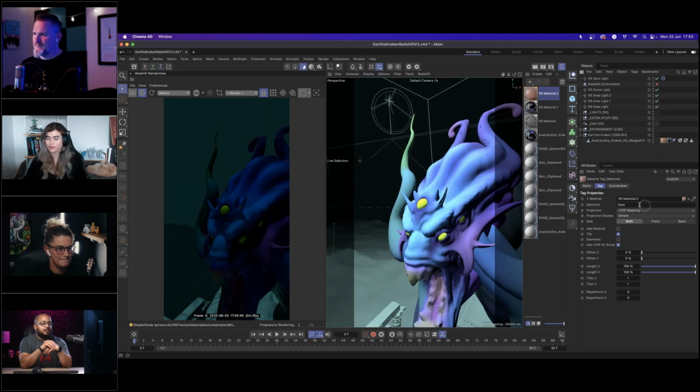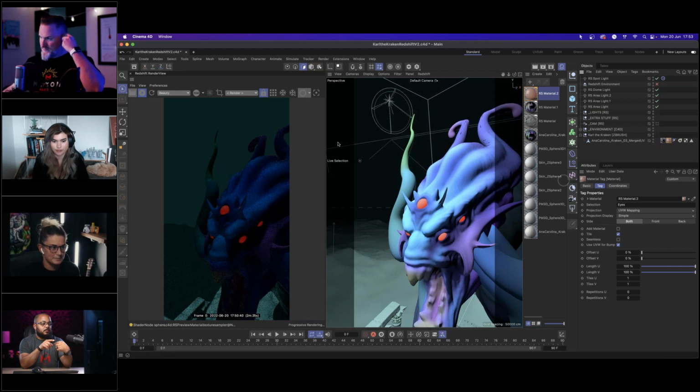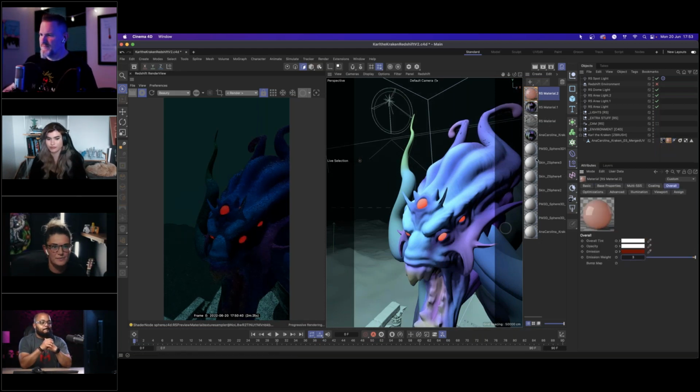So you'll want... okay, so your materials are actually, I think, in the wrong tag order. Yeah. There you go. Here we go. Right, let me make it a bit more emissive.